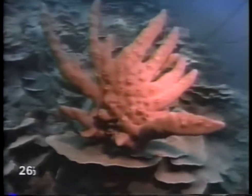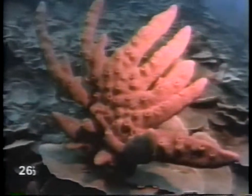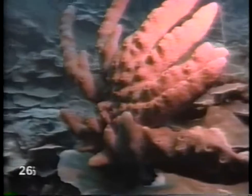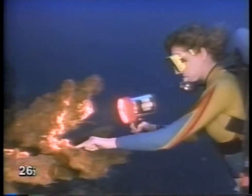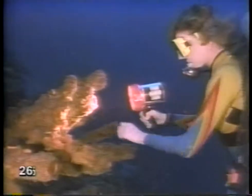This may look like a plant, but it's not a plant at all. It's an animal called a sponge. If you touch a sponge, it doesn't swim away. It doesn't seem to do anything at all.